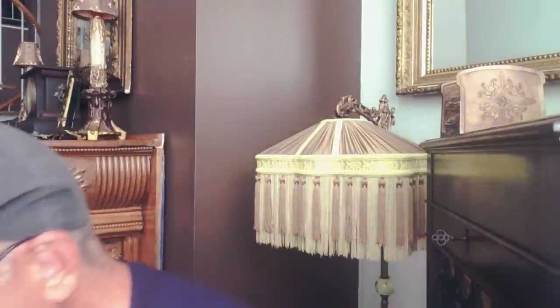Okay, let's do You Light Up My Life, Debbie Boone. We're going to do some candlestick holders. We'll start off with these two in blue, which are beautiful. Look at how they glow.